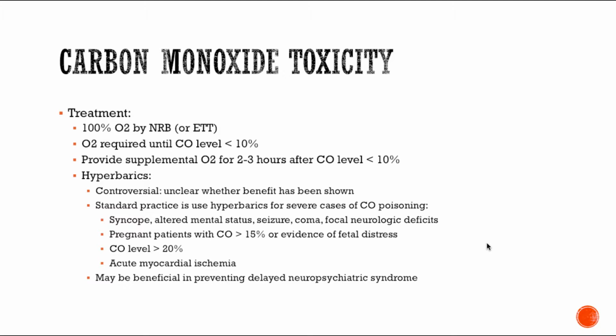In terms of hyperbarics, it's a little controversial, unclear whether any real benefit has been shown. Standard practice right now is to use hyperbarics for really severe cases, so really high carboxyhemoglobin levels. Anybody who's syncopized, is altered, is in a coma, had a seizure, these patients all should probably go into hyperbarics. Pregnant patients with a CO level greater than 15%, and the reason for that is that carbon monoxide has a higher affinity for fetal hemoglobin than maternal hemoglobin, so you have a lower threshold for using hyperbarics for them. And hyperbarics may be beneficial in preventing delayed neuropsychiatric syndrome, but again, there isn't really any good data to show that.